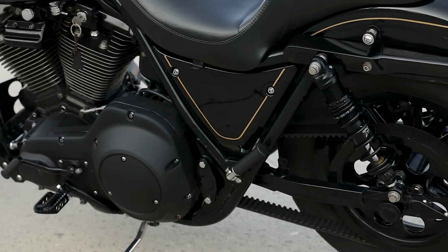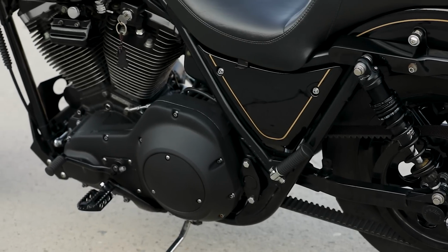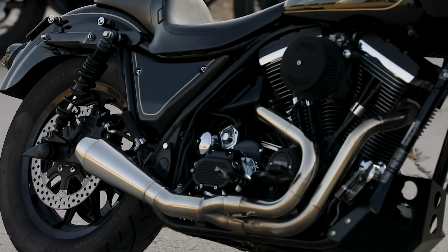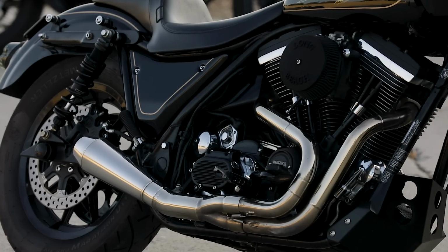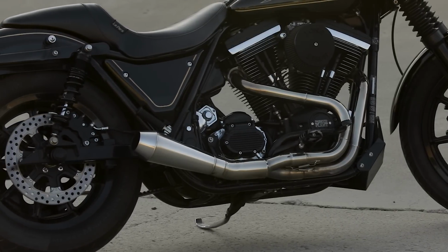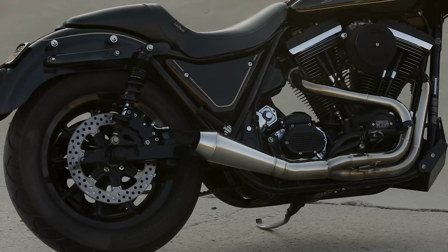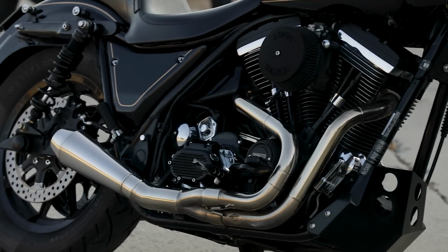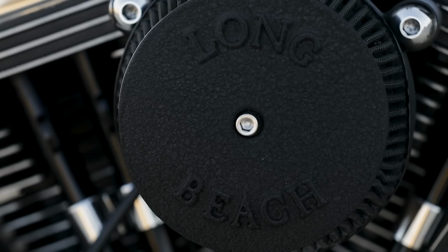I did change the side covers. The old ones were cracked. Put new side covers on it and heated those. My pipe is probably my favorite upgrade. It was made by Biltwell, and I think it was probably the first thing when we got the bike that came off and back on. My motor is pretty much stock other than the EV27 Andrews cam. Carb is Mikuni 42 millimeter. The air cleaner cover is Chopper Dave's. He did that for me. I wanted the Long Beach and it turned out really good.